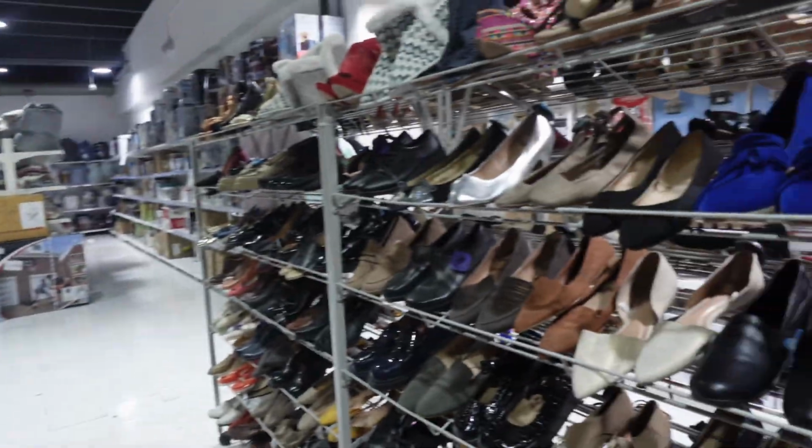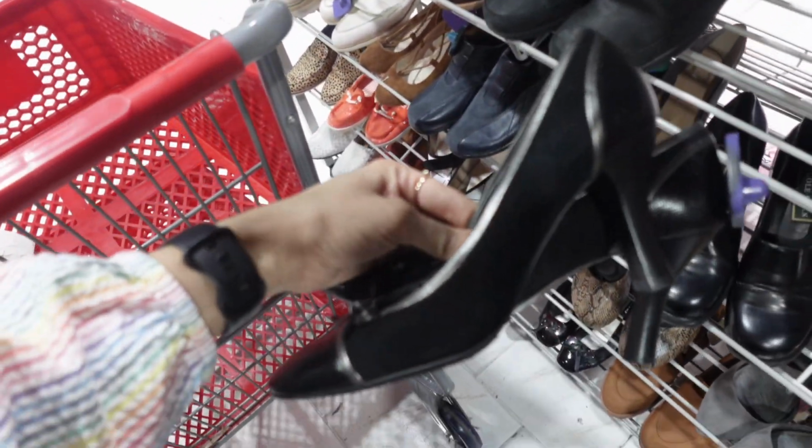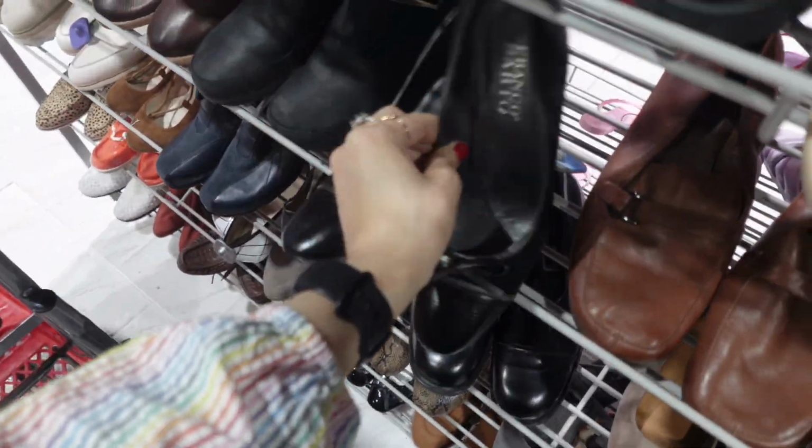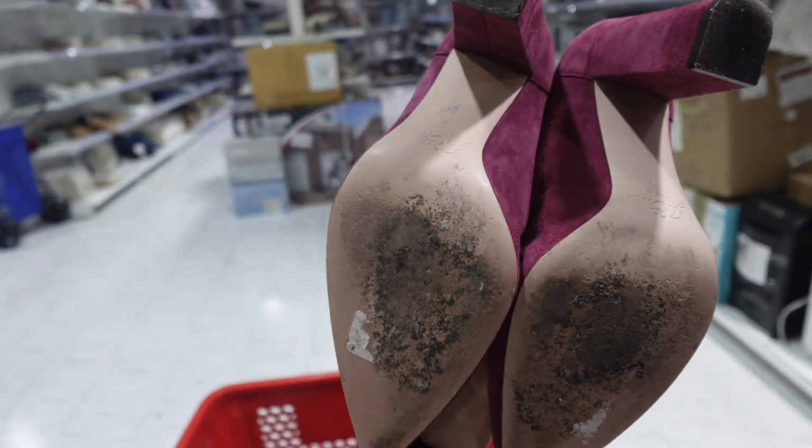For a quick trip at the thrift, just to see if I can find some things to resell, checking things out. I saw these little Franco Sarto heels the other day and I'm obsessed with them. They're too small. Oh my gosh, look at these J.Crew heels.